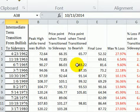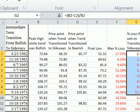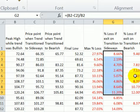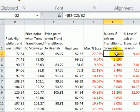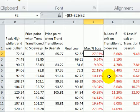And to look at those and say, okay, what did the declines look like? This is the decline line. And what was the percentage loss? Let me just scroll this over a little bit. What was the percentage loss if you just got out of the market once it went from bullish to sideways, and if you stayed around until it went from sideways to bearish? What was your max loss in that case versus top to bottom loss in the market itself?